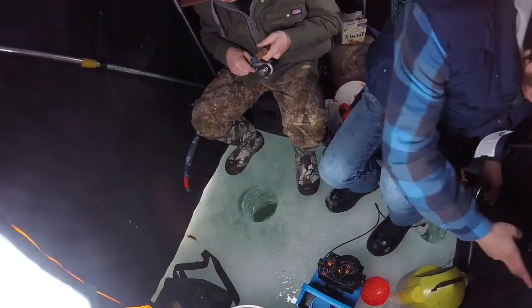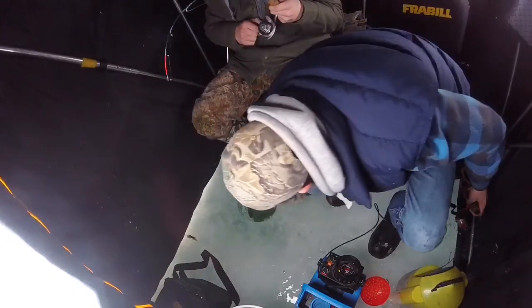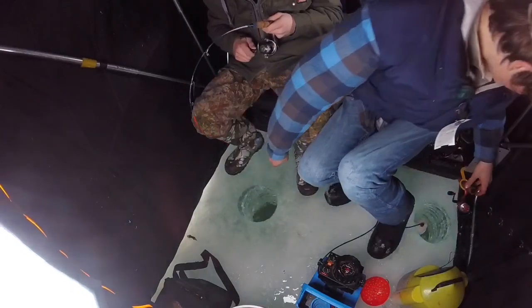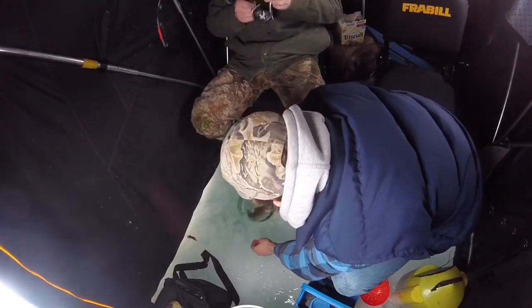Oh geez, there's another one right under me. There were like four coming after my hook. Dude, we can double up. Here, grab it. They're so hard to grab, dude. I'm sorry if I lose it for you, but they're very hard to grab. Once I get it up the hole, I'll horse it a little bit.